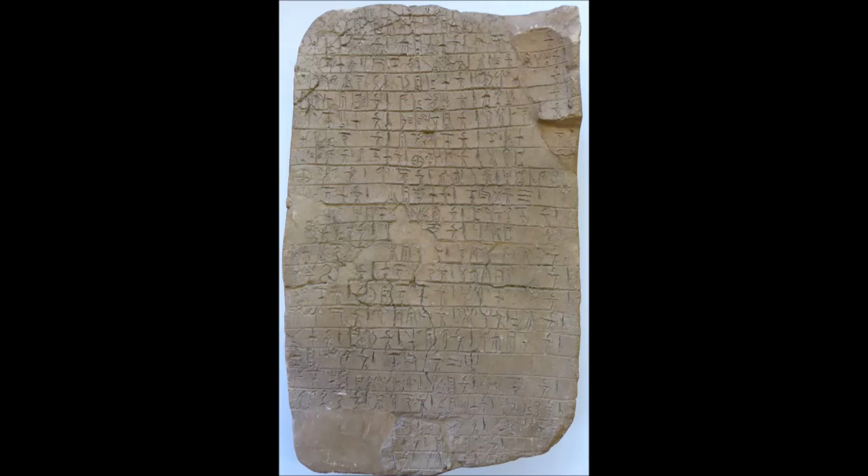Joining me today to discuss Linear B is Dr. Anna Judson, Research Fellow at Gonville and Caius College, Cambridge. Anna, thank you very much for joining me today.